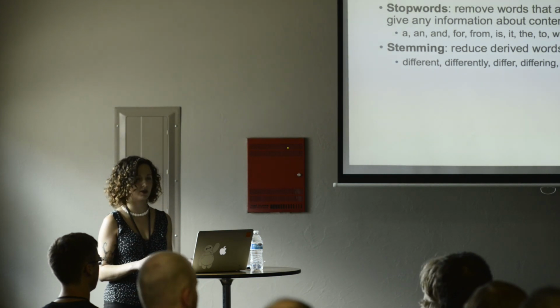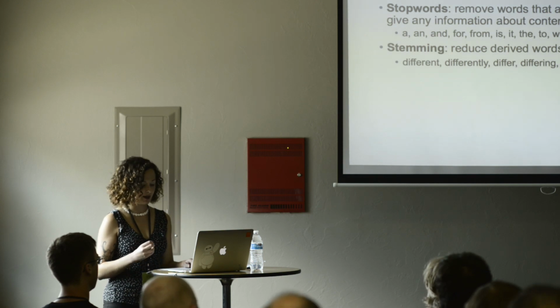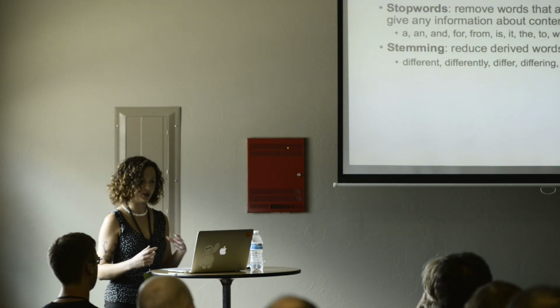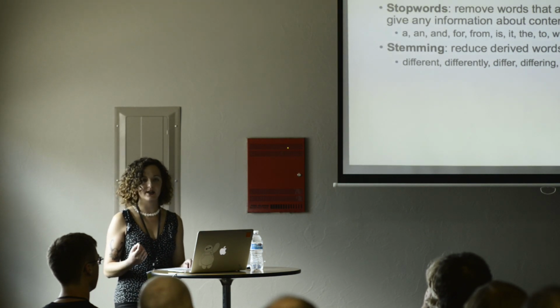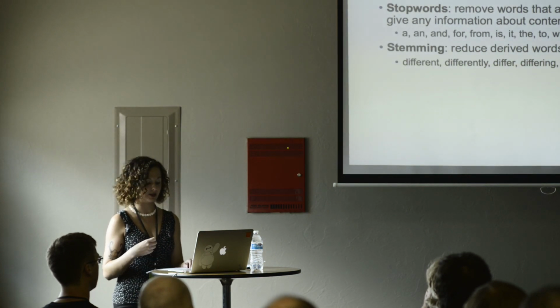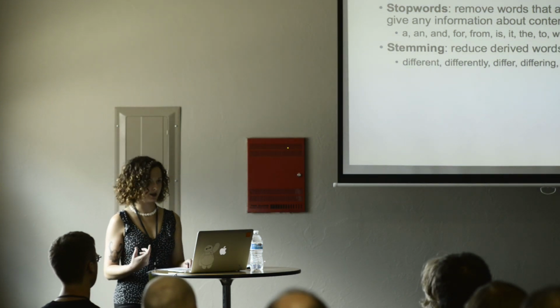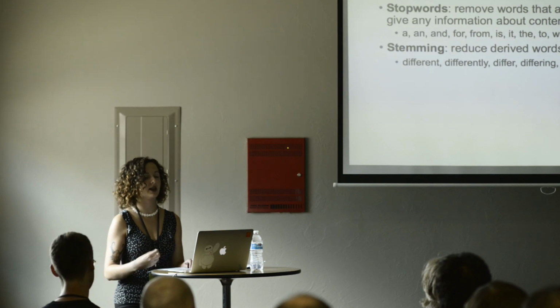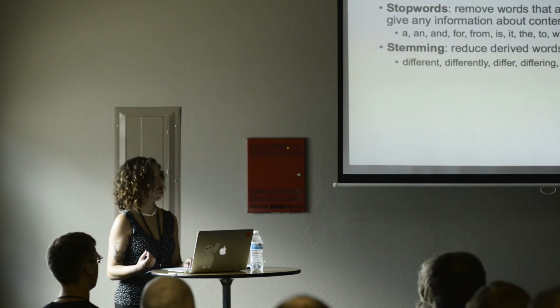So stemming is desirable not just because you want to reduce the size of the feature space, but also because you could potentially lose information otherwise. We want the classifier to recognize that if there's a document that's talking a lot about differ and a document that's talking a lot about differing, they're very similar conceptually. We as humans get this intuitively. We have to find a way to build this information into our model as best we can.